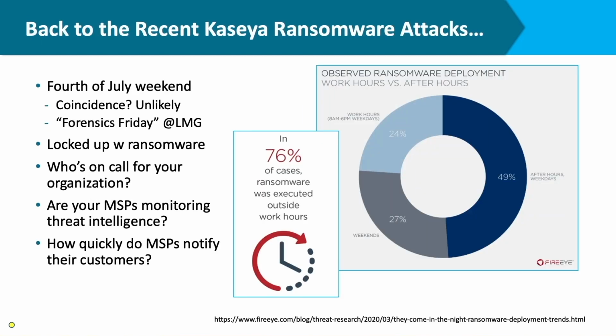Okay, so now that we've gone through our checklist with SolarWinds, the supply chain attack, and with Microsoft Exchange, a mass zero-day vulnerability, let's get back to our recent Kaseya ransomware attacks. First of all, this was announced on the 4th of July weekend that this remote monitoring and management software had a major vulnerability. This happened 4th of July weekend. Was this a coincidence? Probably not.